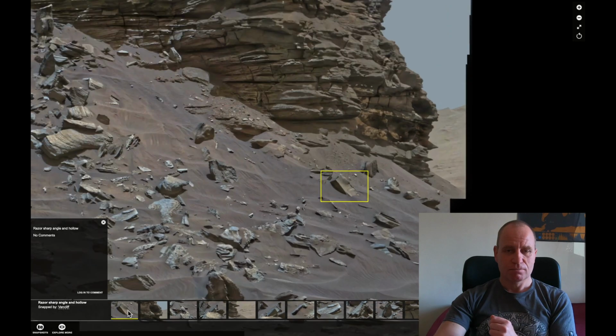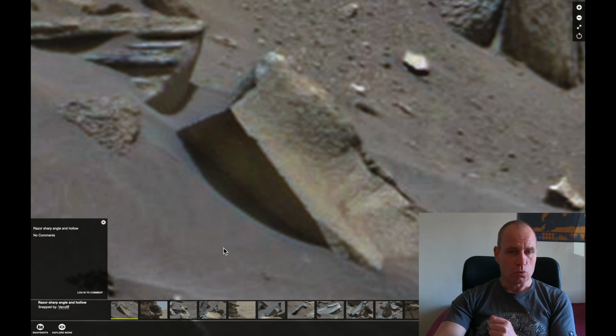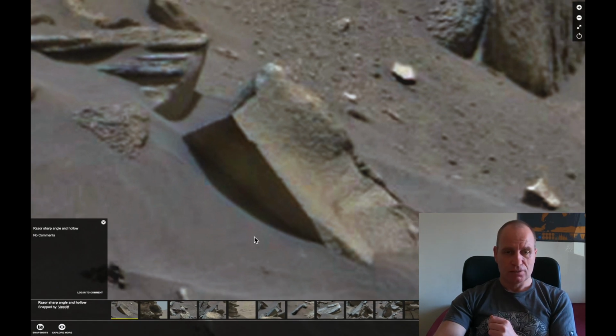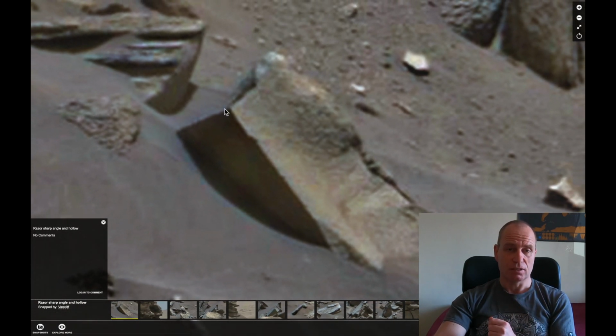So first one is this razor sharp angle and hollow. Okay, well, I don't see if it would be a hollow, because this looks like it definitely has the surface on top of it. But as we can see, the shape, the angles on this side at least are pretty sharp and pretty much 19 degrees. So it looks like some building blocks or something like that.